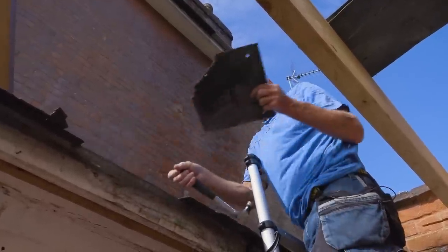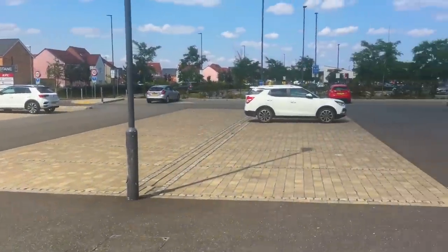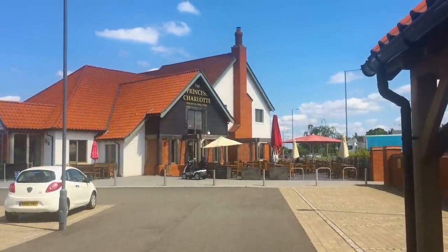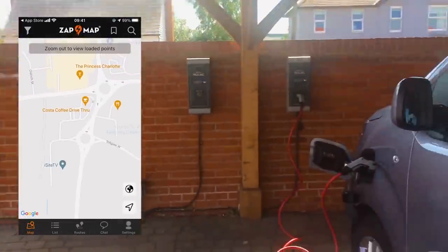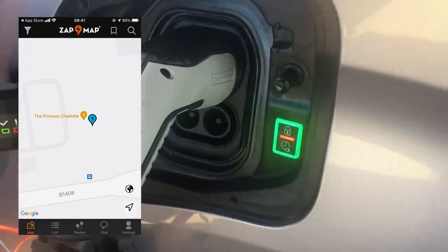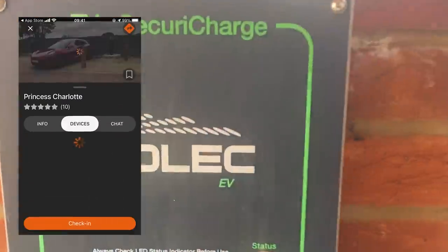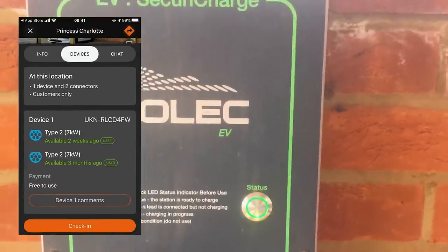So while Roger's working, I thought I'd give the van a proper charge, because this 3-pin adapter is really only for emergency trickle charges. If you've got a proper charging point at home, it's going to cost around £10 for a full overnight charge to put about 200 miles in the bank. I used this ZapMap app to find a pub just 5 minutes away. It's only got a 7 kilowatt charger, but it is free to use. You'll actually find quite a few free charging points in car parks and supermarkets.